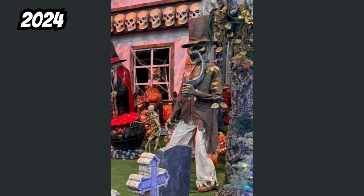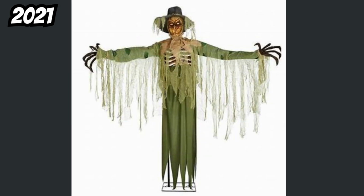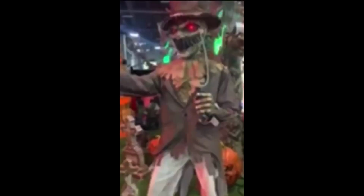Then we've got a new Scarecrow. It seems like we've had a different Scarecrow every year for the past few years, and they've been trying to get it right. The last couple of years, I feel like we're a little chintzy. I was not super impressed. This one looks kind of cool. It's got kind of a tall hat, and then it's got what looks to be a sickle in its hand. And, you know, I've only got a couple of views of this so far.